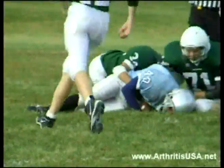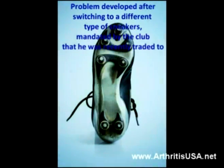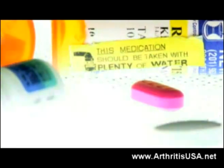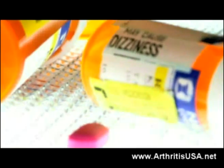Patient states his problem developed after switching to a different type of sneakers. This was mandated by the club that he was recently traded to. His past medical history is unremarkable, and he takes an orthopedic anti-inflammatory to help him with his pain.